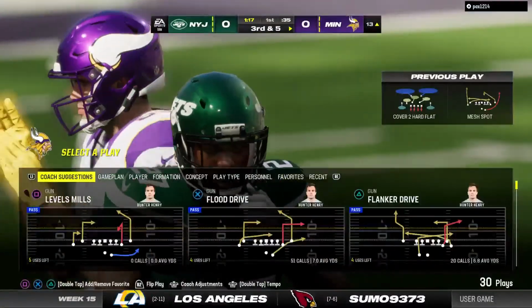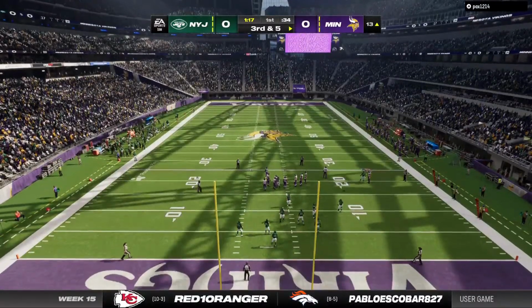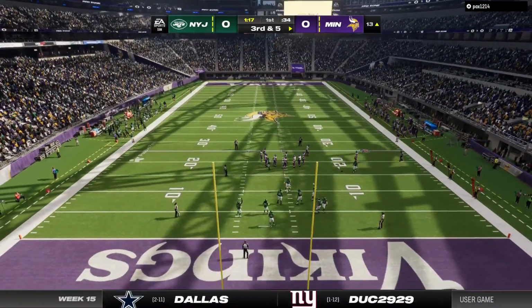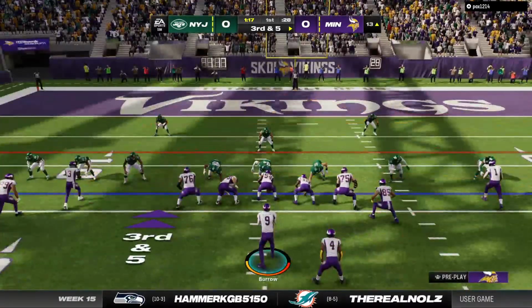It's been a good opening drive offensively thus far, but you know they don't want to waste it and settle for a field goal attempt after that incompletion. So this is a big play coming up here on third down. It's been a pretty long opening drive. This will be play number 11 coming up on third down.